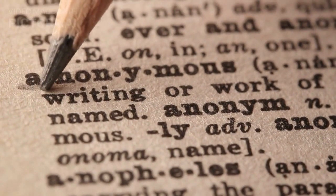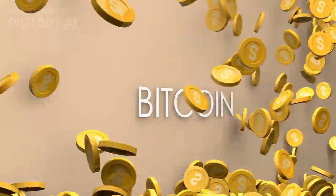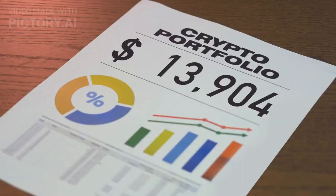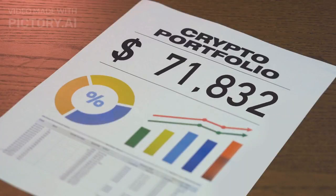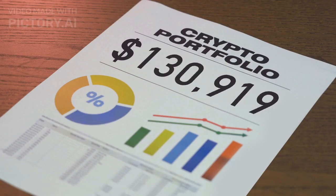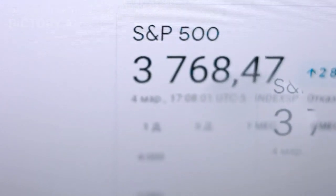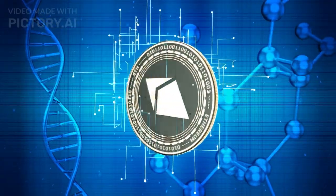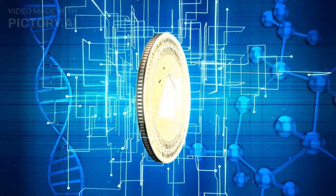Cryptocurrencies offer several unique features, such as: 1. Decentralization. No central authority governs or controls cryptocurrencies. 2. Anonymity. Users can make transactions without revealing their identities. 3. Limited supply. Most cryptocurrencies have a fixed supply, like Bitcoin's 21 million coins, which can impact their value over time. But now let's see how to conduct in-depth research.